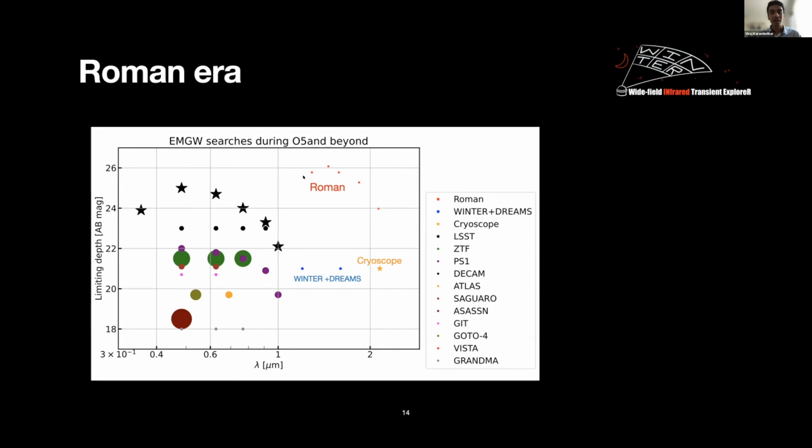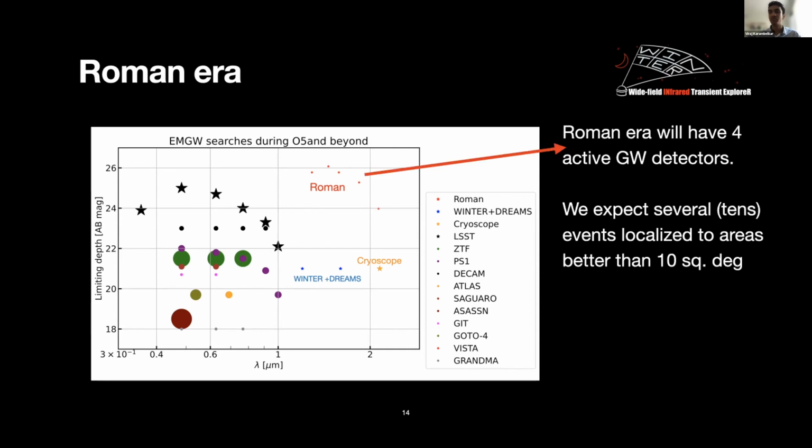Now, I would like to remind you that the sizes of the markers on this plot are actually proportional to the field of view. So maybe some people might be discouraged by seeing this very small field of view of Roman, especially compared to something like LSST, which is plotted as black stars over here. But what is important is that in the Roman era, we will have 4 active gravitational wave detectors. So the localization areas are expected to be much smaller than what they are. And there are many simulation papers which predict that there will be tens, if not more, events that will be localized to areas better than a few square degrees during the Roman era. And those can be covered with the Roman field of view in very few pointings.